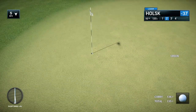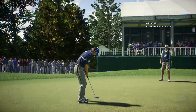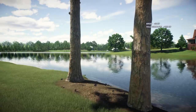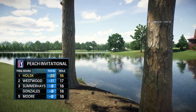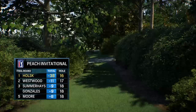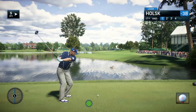Beautiful shot. That is tight. Unbelievable. That is one to savor for the rest of the round. Drops it in for birdie. Just two holes left here at East Lake. Frank, we have another par four set at 455 yards.